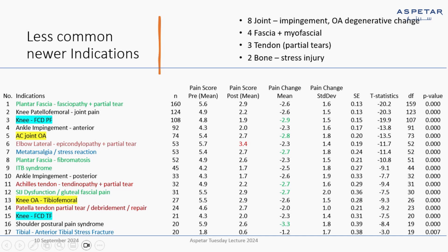For plantar fibromatosis, they also respond, but to a lesser extent, and it's very painful. So this is what we notice. For ITB band syndrome, they respond very well, similarly with SI joint dysfunction.